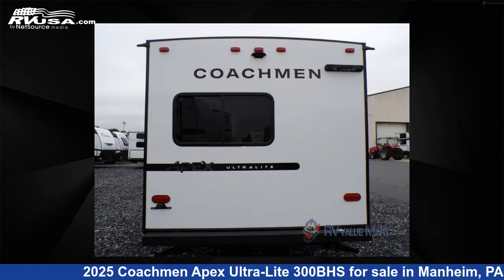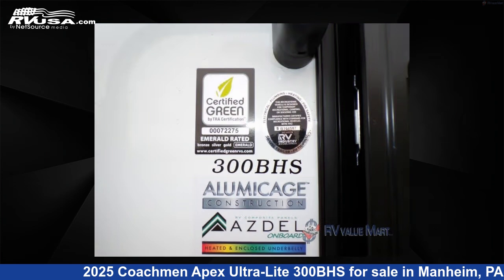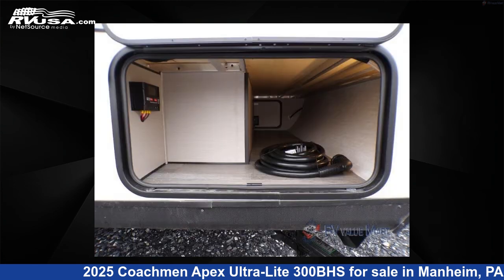This new Coachmen is 34 feet 0 inches in length and features a casino interior, sleeps 9, slide-out, and 50 gallons fresh water capacity. The floor plan layout of this travel trailer features bunkhouse, front bedroom, outdoor kitchen.